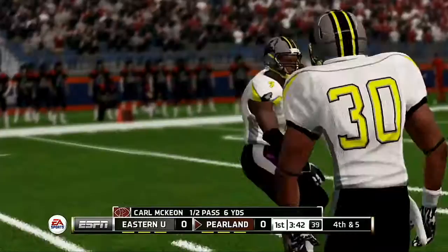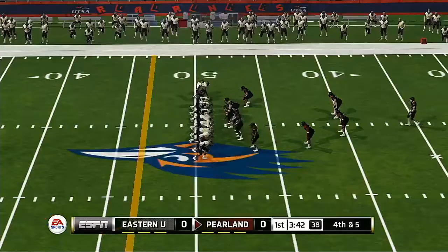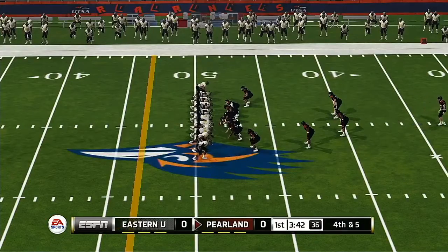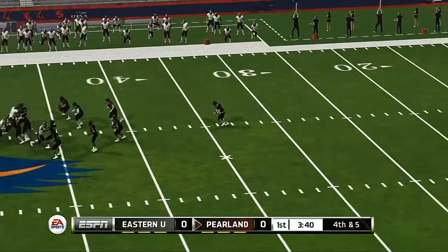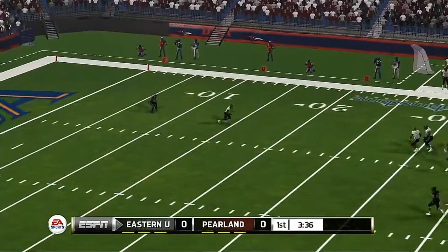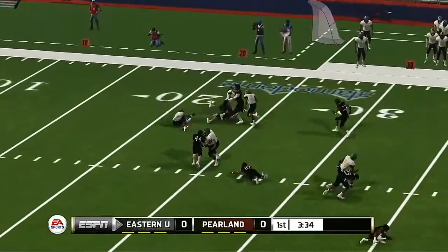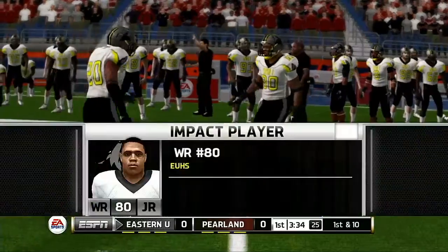Got his receiver, dropped it, incomplete. And they're going to have to bring on the punt team. Great hold by the defense. They were expecting the pass play, and they defended it very well. They look like they've got the block on, and this offensive line's got to give him some time. He makes it out maybe to the 26-yard line.